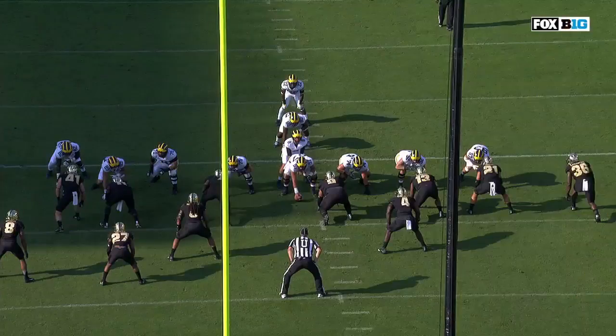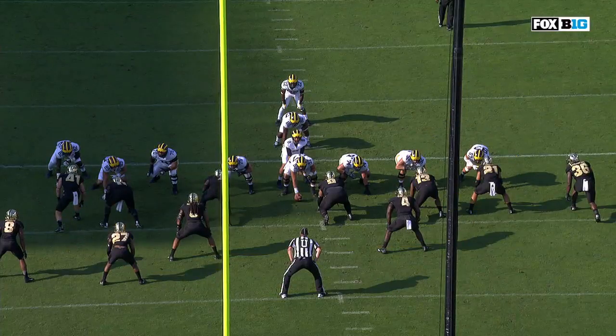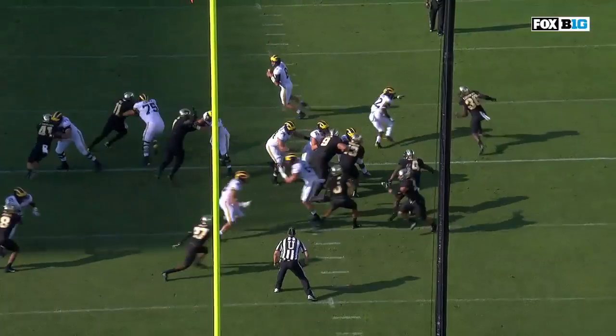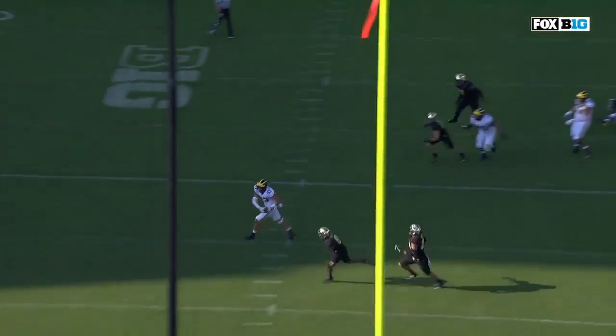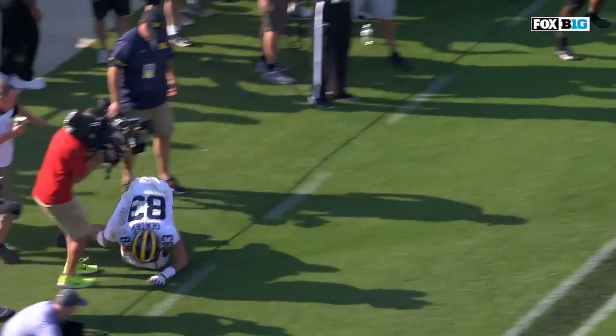And this is a mesh concept. So you're going to see number 83 work all the way across the field, and you get guys essentially running a rub route for him. That's why he was so wide open. The former quarterback turned tight end. He's able to get some separation and get it in the end zone.